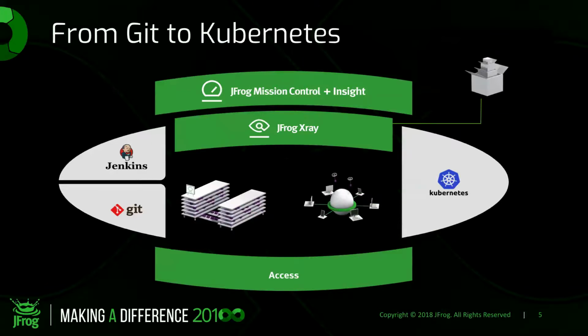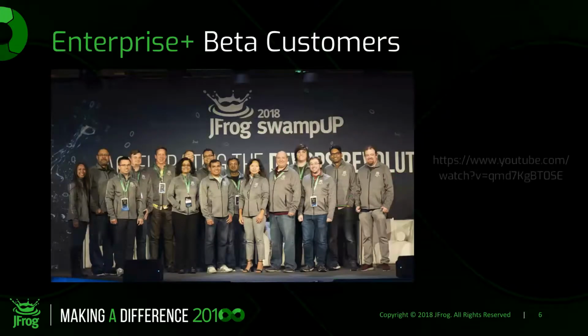Now, after we brought these ideas, we validated them through a beta test. And this is a picture of the great people from many different sectors. We had people from the retail sector, people from the technology sector, people from the banking sector, people from the medical sector, all involved in assessing Enterprise Plus, validating its direction. And I'm going to tell you some great things about Enterprise Plus and hopefully some use cases that are really going to excite you.